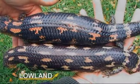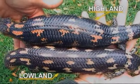There are 2 forms of blotched bluetongues found in Australia. There's the lowland form, which is this one here, and also the highland form, which is this one here. They both are lovely animals and just as easy to keep as one another, but the highland form seems to be the more desirable animal on the market at the moment.